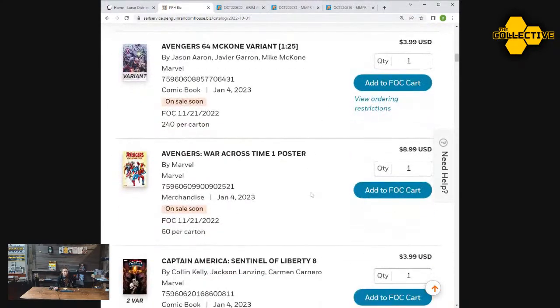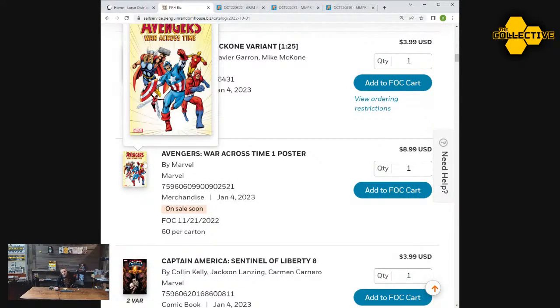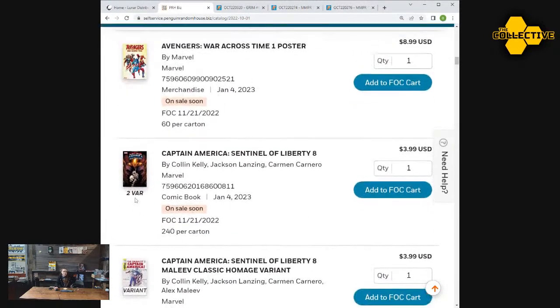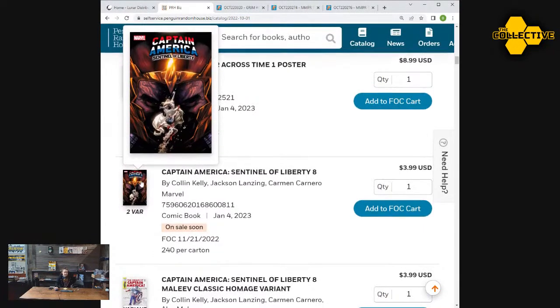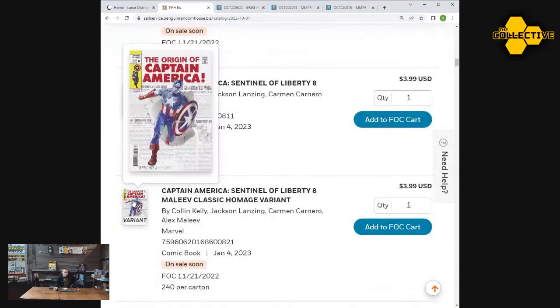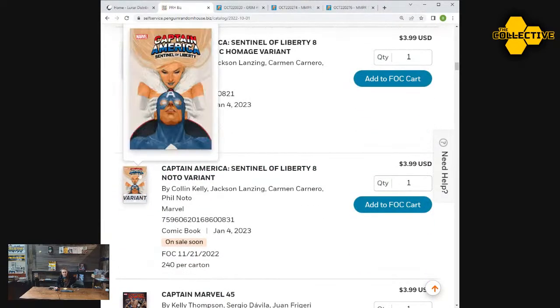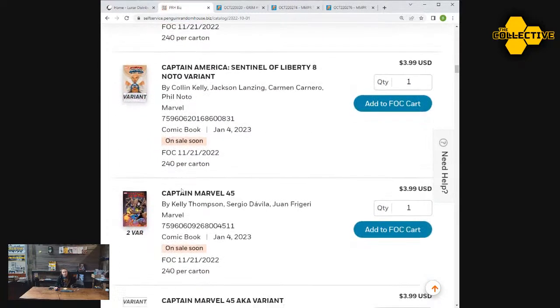Avengers War Across Time. This is a poster. This is not a comic book. This probably will be a comic book, but right now it's a poster. Captain America Sentinel of Liberty number 8 has an A cover and a Mayhew classic homage variant FOCing. Lots of homages on this FOC, I've noticed. There's a Noto variant as well for that book.